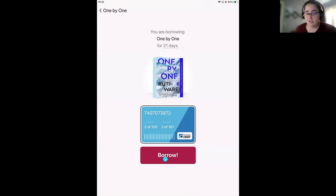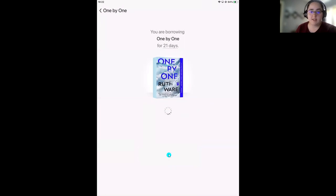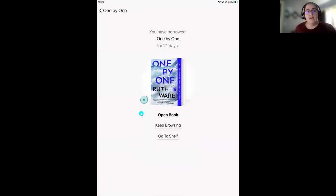All right, I'm going to confirm that I want to borrow this book down at the bottom with that big maroon button again. And now we can see that Libby is downloading this title for offline use. Libby does this automatically when you're on Wi-Fi. And as soon as you get a check mark on a little library card icon there, that means you no longer have to be on Wi-Fi or use cellular data. You could take this up in a plane on airplane mode, out in the woods without any cell service, and you'll still be able to open and enjoy your book.